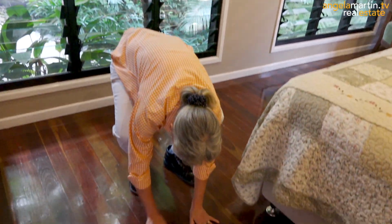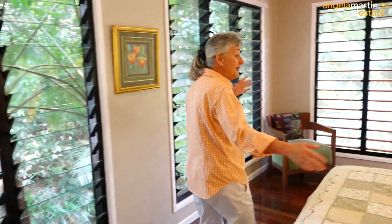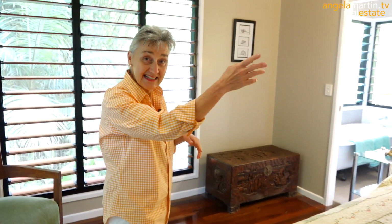Gorgeous louver windows, again all fully screened, sumptuous wooden floors. So we've come from the wood and the tiles of the balcony into just a really organic, relaxed, comfortable space, big enough for a really big bed. And we have in here huge ensuite, so you can feel the breeze. Can you see the breeze? And that there is the walk-in robe.